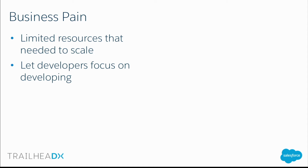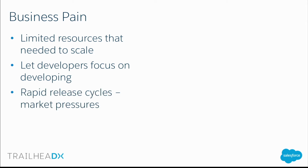We also want our developers to focus on developing. I think anybody who's written any code knows the pain of context switching. And if you're trying to both manage a CI system, manage DevOps, and then also write code into your core system, that's 3 different things you're constantly toggling between as a developer, and that's going to grind on you on a day-to-day basis. We also have rapid release cycles.